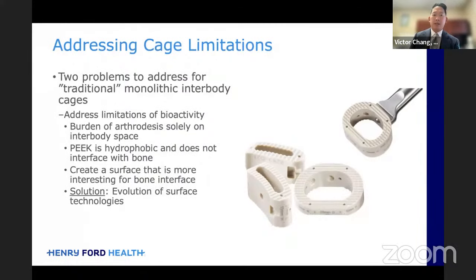And then looking at our other limitation, the limitations of bioactivity. Again, we've talked about the burden of arthrodesis solely on the interbody space. And one of the inherent disadvantages of polyether ether ketone, or PEEK, is that the surface is hydrophobic and it does not really create an interface with bone. So when you're thinking about the traditional monolithic PEEK cage, this is something that we want to try to overcome. One solution potentially is to create a surface that's more interesting for the bone to interface. And with that, you have the evolution of different surface technologies. So we'll get into a few examples of that as well.